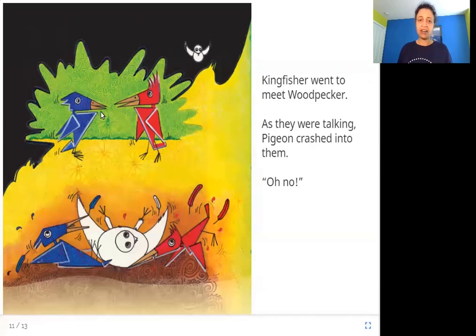So here are Kingfisher and Woodpecker. They are just talking. And here comes Pigeon, who is still white. Pigeon is flying in very fast and crashes into them. Oh no. So what do you think happened?